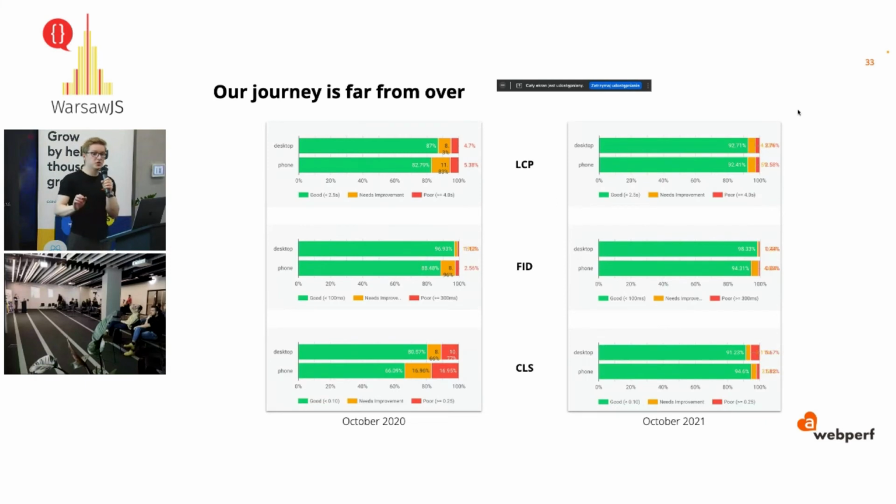It wouldn't be a complete journey without giving you the results. So this is the year-to-year comparison, October 2020 to October 2021. As you can see, through all of the improvements and hacks and things that we did, we've been able to reach our goal of having at least 90% of fast and happy users. But I already know that our journey is far from over. There are much more things to be done. And we also need to maintain that, which is another beast on its own.